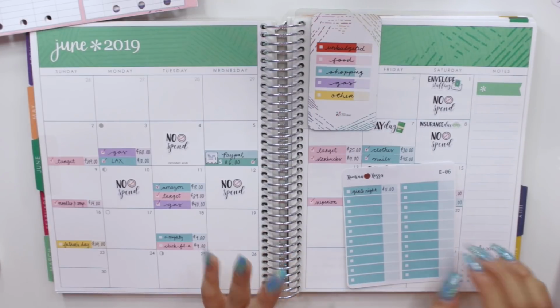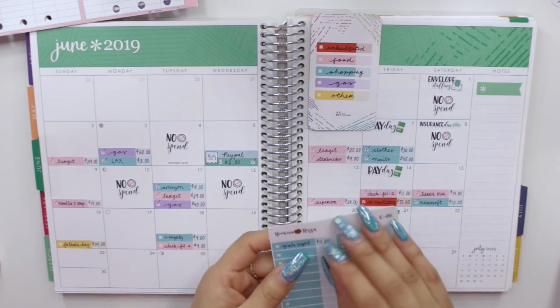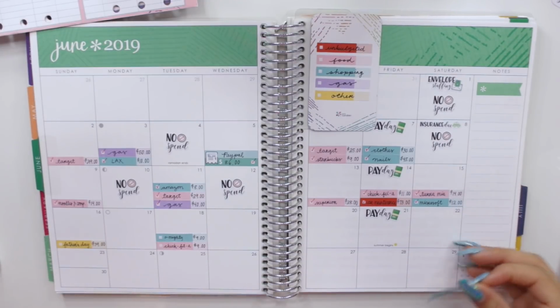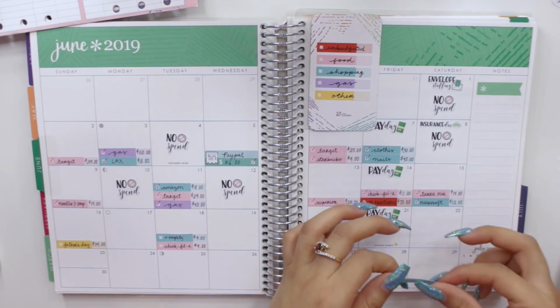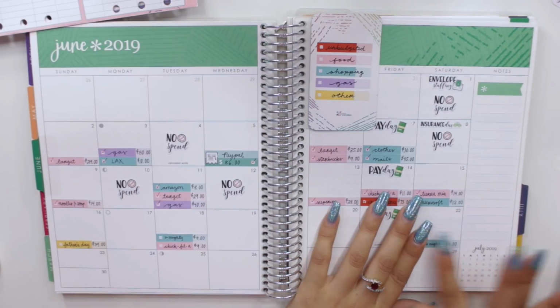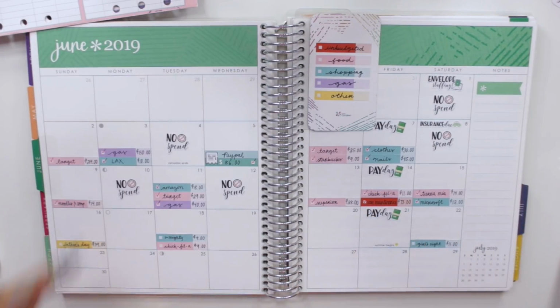And then the last expense that I have is a girls' night on the 22nd, on Saturday. I actually went out with my friends Claudia and Natalie. We went to Claudia's cousin's sort of like birthday party, but they had like drinks and stuff like that, so I did want to go ahead and pitch in.